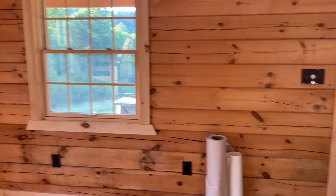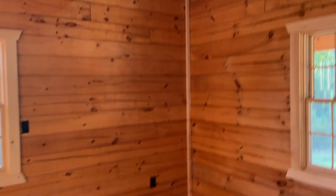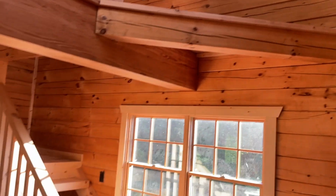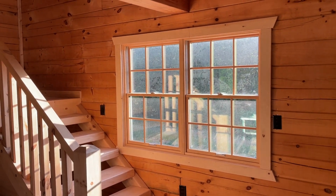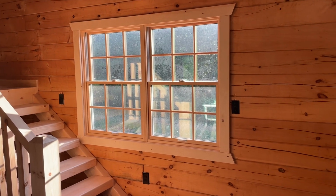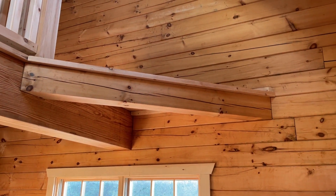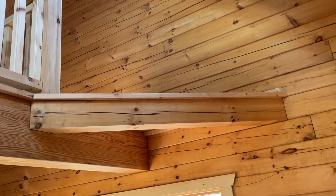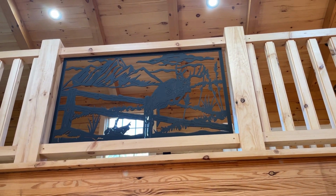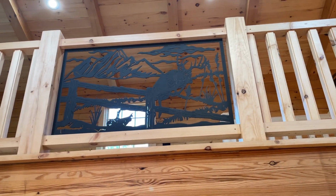Going back to the great room, 1, 2, 3, 4 receptacles in the corner. That light switch. There's the shelf, which I don't believe is structural. I don't think it's structural, but I'm not sure. And that beam is just, I think, decorative. So a nice plant or something up there will be good. And then we've got the railing and our, it's kind of hard to see, our buck jumping over a fence, steel, but it's really cool.